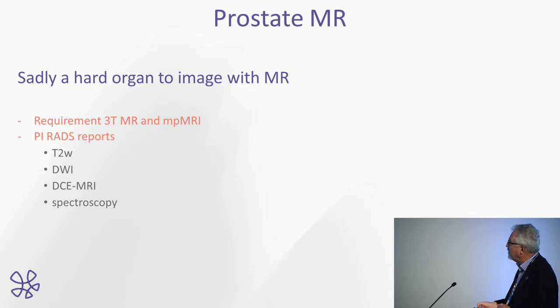So what we need is the 3T, and that's very important. Okay, so New Zealand has been moving from 1.5, the standard workhorse MR. There's a lot of them around still, great for spines, great for knees, great for brains. But if you want a prostate image, go 3T. That's the most important thing there.